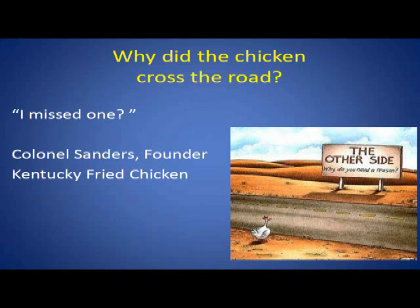Why did the chicken cross the road? Well, Colonel Sanders with Kentucky Fried Chicken is worried that he missed one.